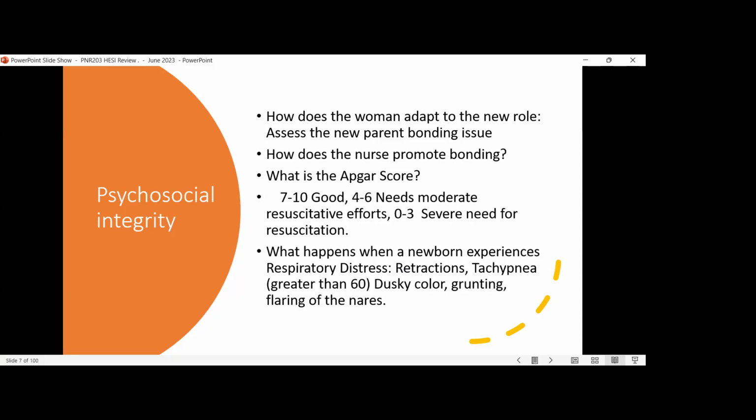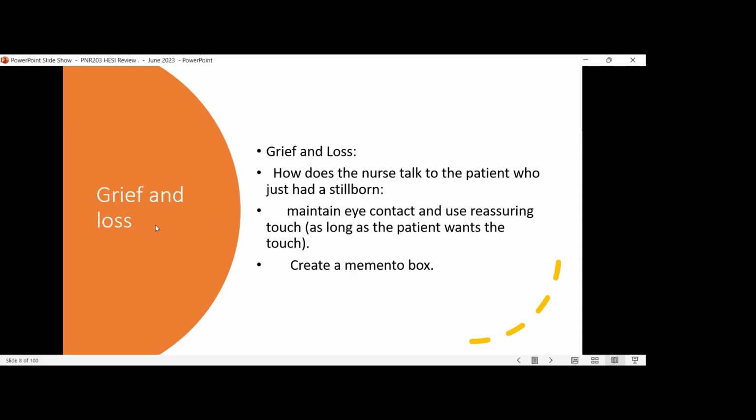Well, what's the normal respiration rate for a newborn? 30 to 60. Good, 30 to 60. So he's tachypnea. He's really breathing fast. His color doesn't look good, it's dusky, grunting. And what about nasal flaring? That's never good. So those are really important to basically go over if you need to.